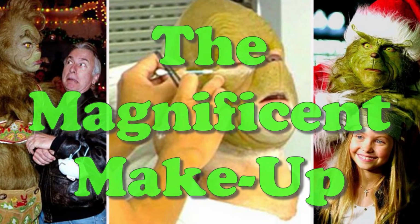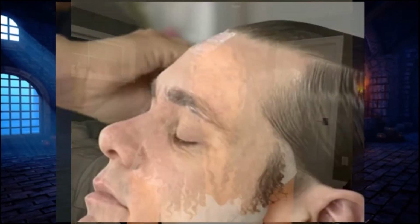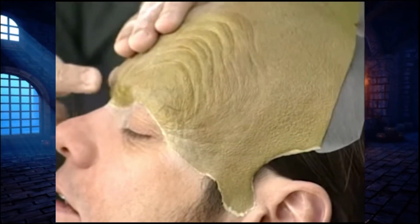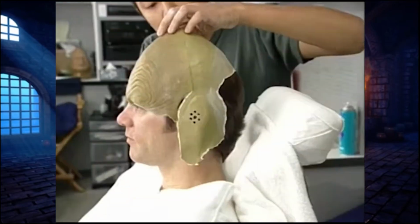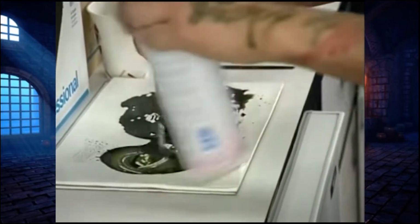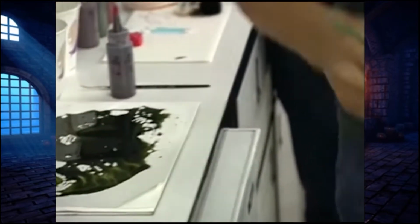The makeup that we see in the film is almost an exact replica of what Rick Baker presented to the director and the producers the first time ever. That was the first makeup they ever saw, and they absolutely hated it. They were extremely worried that Jim Carrey's likeness was going to be covered up by all the hair, all the makeup, all the prosthetics, and they immediately said, absolutely not, back to the drawing board.